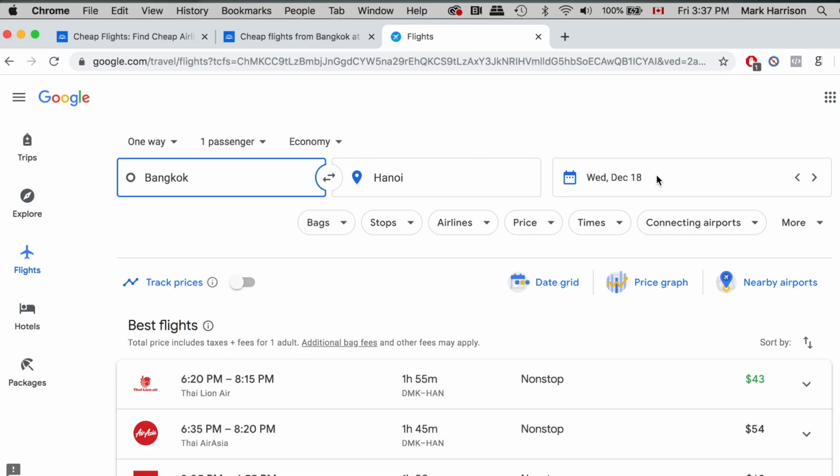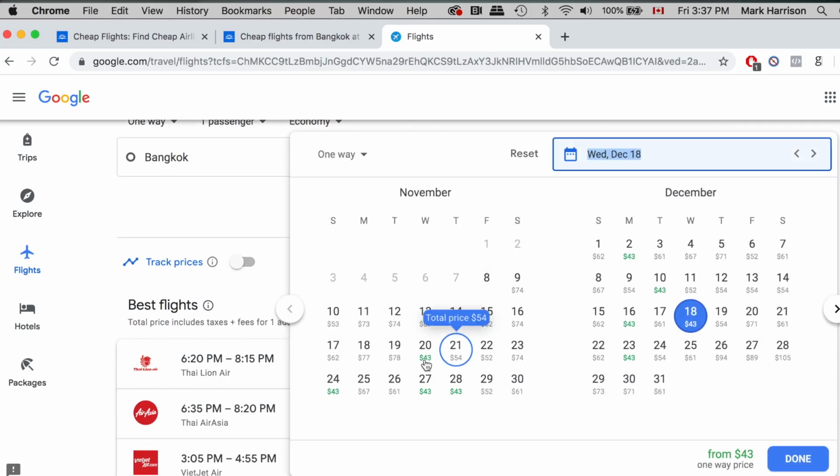Search with Google Flights, and it will show you the entire calendar for the month and the prices for each day. Hot tip! As a general rule for booking flights, booking Monday to Thursday is statistically 5% cheaper than booking on the weekends. So keep that in mind.